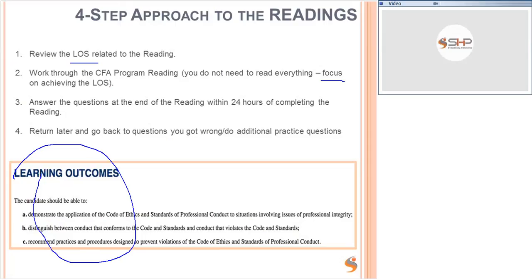Answer the questions at the end of the reading within 24 hours of completing the reading. That's so you don't forget the material. You need to work with it so you don't forget it. And mark any questions you got wrong so you can return later. It doesn't need to necessarily be soon, but if you can return, you can at least mark the questions you got wrong, and then you can go back to them during the course or in the revision phase, whenever you have time.